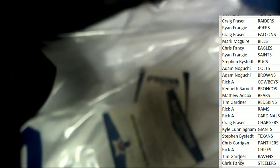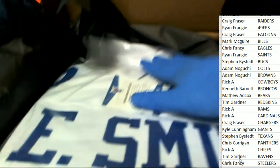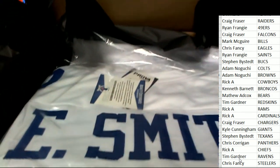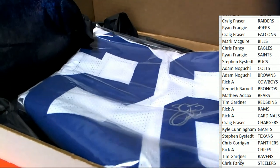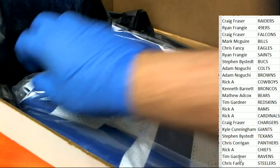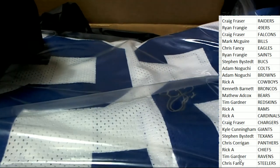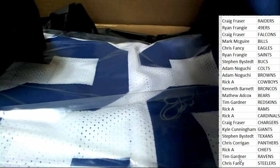So, anyway, a really great hit. Congratulations with the Emmitt Smith autographed jersey. Going out to Rick A. Scoring this baby. Nice hit. Rick.